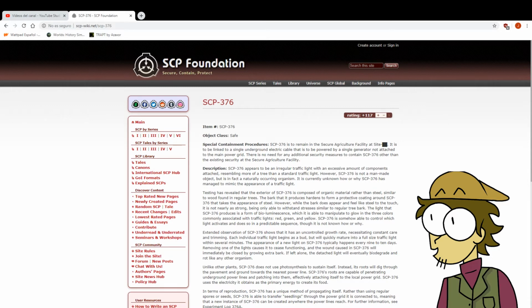Testing has revealed that the exterior of SCP-376 is composed of organic material rather than steel, similar to wood found in regular trees. The bark that it produces hardens to form a protective coating around SCP-376 that makes it appear to be steel. However, while the bark does appear and feel like steel to the touch, it is not nearly as strong, being only able to withstand stress similar to regular tree bark.